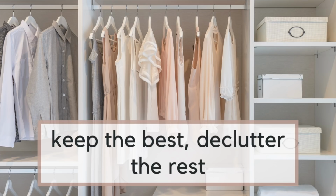One of the best possible decluttering tips is to keep the best, declutter the rest. Oftentimes we have multiples of items or more items of a certain category than we need. And my whole opinion is, if you can only keep your absolute favorites, then you always get to use your favorite items. Don't keep the stuff that you don't really enjoy and that doesn't serve a useful purpose, because why would you choose that one when you can choose the better one?